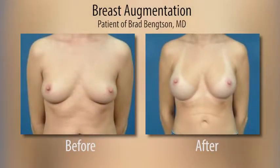Hi, yes. I'm looking into breast augmentation, but I'm confused about all the different shapes and textures of the implant. Their breasts are going to determine what the final outcome is the most. And so I like to try and match the breast tissues to the best implant available for them. How do you help them decide?